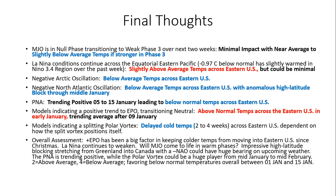Additionally, the models are indicating a splitting polar vortex with stratospheric warming. Wow, this is a good one this year. This vortex and the strat warming is pretty significant, especially the time of year it's happening right here in early January. But in general, research has shown that there could be delayed results of that split polar vortex, on the order of 2 to 4 weeks across the eastern U.S. And again, I have to stress, just because you have a split polar vortex does not mean that we're going to get super cold in the eastern U.S.